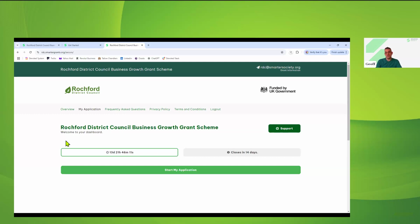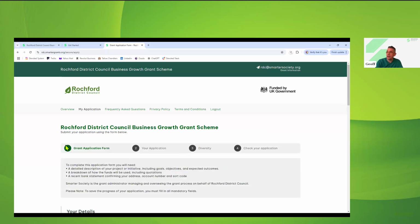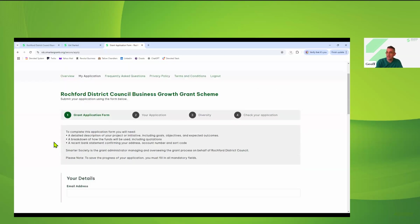Make sure that it's submitted once you've done that. Once you go through the process, you'll find actually that the application for this is very straightforward. Clear there, and then there's a button to start my application. So nice and simple. And then that allows you to go into the application form.